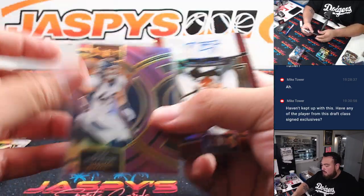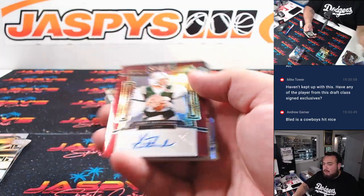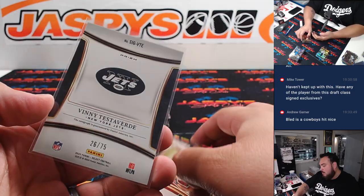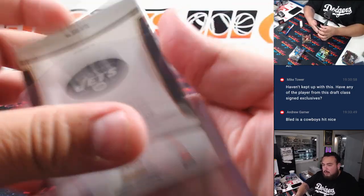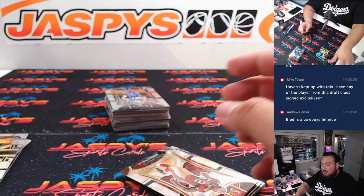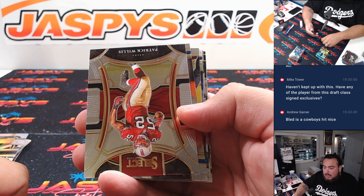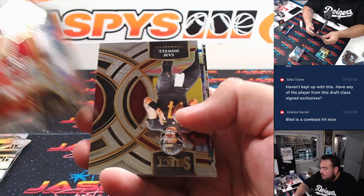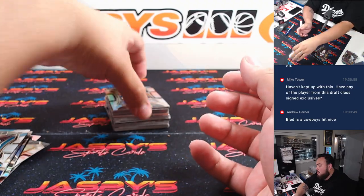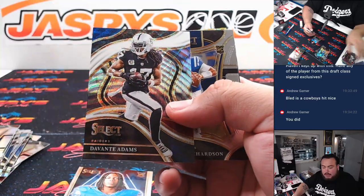Singleton. 275. Vinny Testaverde. Oh, did I not say Cowboys? I think I did, though. Vinny Testaverde, though. A couple quarterbacks here from like the 90s, early 2000s. Jets to that one, that's gonna go to Michael.